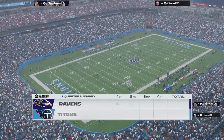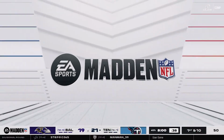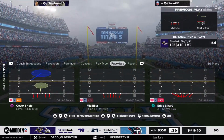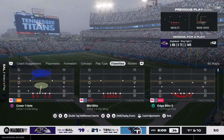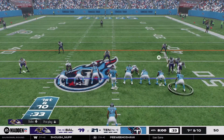Only 1 quarter left before we send one of these teams to the AFC title game. It's Titans football. Just got to close out the win, and their season rolls on. Ready. Offense getting set. Here's 1st and 10.